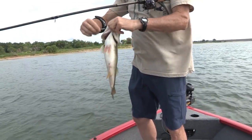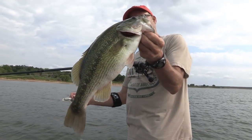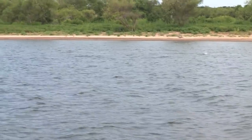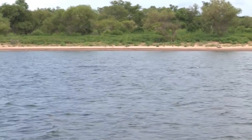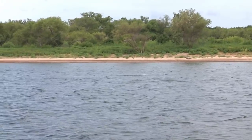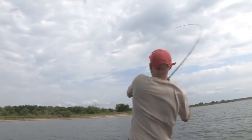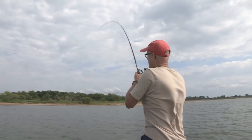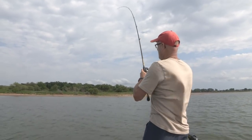They're schooling again right here. Wow. If you can get back out there, you can catch another one. Look at that. Cool. Big spot. Huge bunch of fish schooling out here. They are going crazy right there. Got him. There you go. Got him? Yep. This is my brother catching them one right after the next.